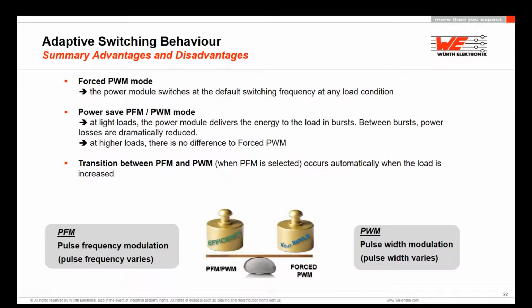Power saving mode, PFM mode, and forced PWM mode both have advantages and disadvantages based on efficiency, output voltage ripple, and EMI. The best mode of operation is dependent on the needs of the application, as shown by the image on the bottom of the slide.